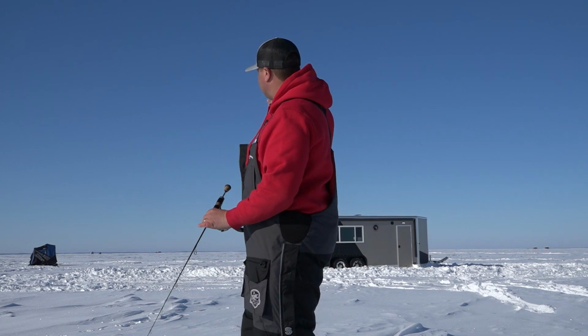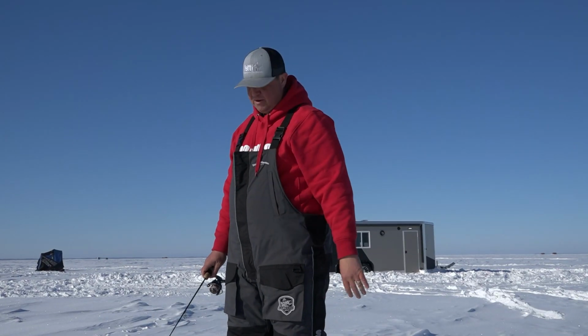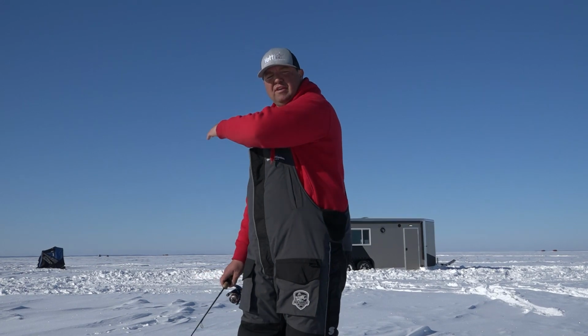Right now we've got the Yeti sitting right on the point. That's kind of our home base. And then we've got the Otters strung out along the deep edges of this break, and we're just trolling down the break throughout the daytime hours. We'll return to these high percentage areas again in the evening.